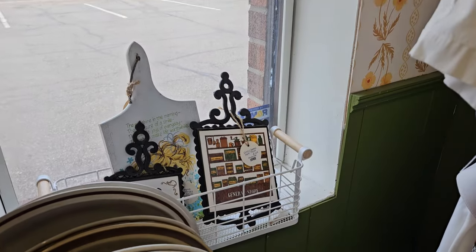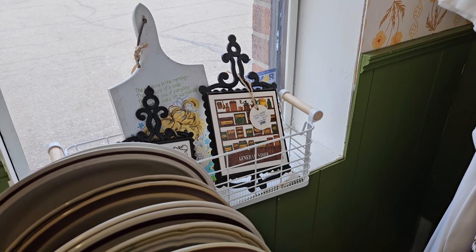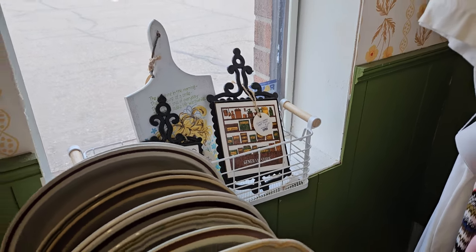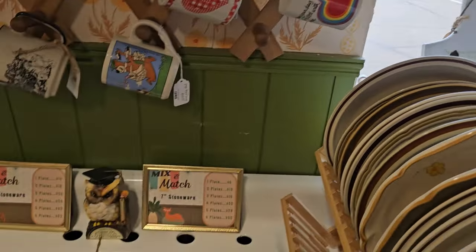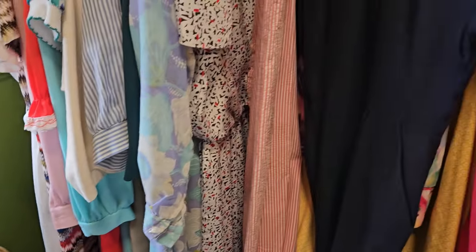Look at the size of this trivet. That's a big one. Yeah, general store. $12, general store. Too big, too big. Brown. Yeah. All right.